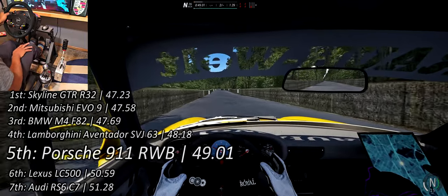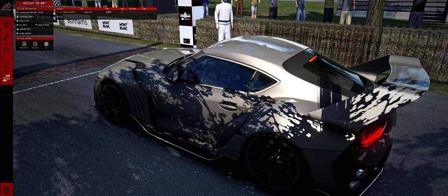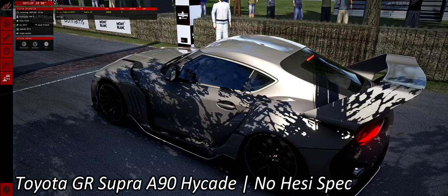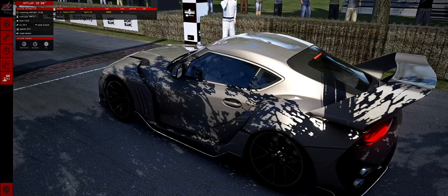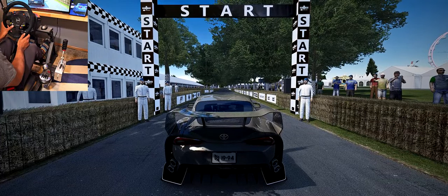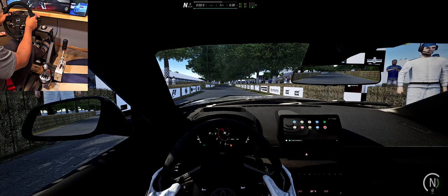but nothing too special. The last car on the list and the last opportunity to dethrone that crazy Skyline R32 GTR. We have the Toyota GR Supra A90 Hycade NOHESI spec. 832 horsepower, 1085 newton meters of torque, 1,395 kilograms, and it's rear wheel drive, and this body kit is beautiful. Before we get started, of course, woo-hoo, I love that crackle and pop. I'm sure that's gonna translate into a good lap time.